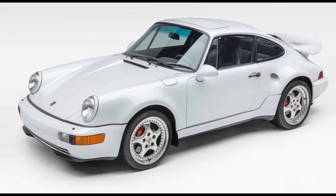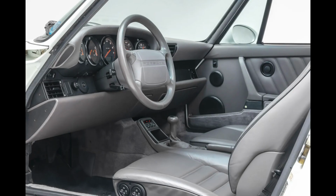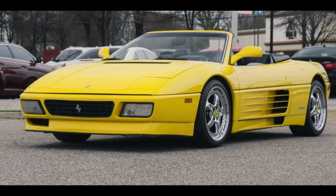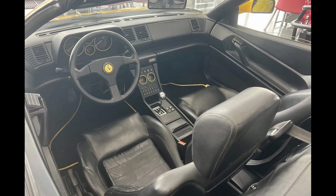A white 14,000-mile 1994 911 Turbo S 3.6 Package Edition, one of 17, presented by a great seller, was bid to $990,000. A Giallo Modena over Nero 37,000 mile 1995 Ferrari 348 Spider was bid to $55,555.